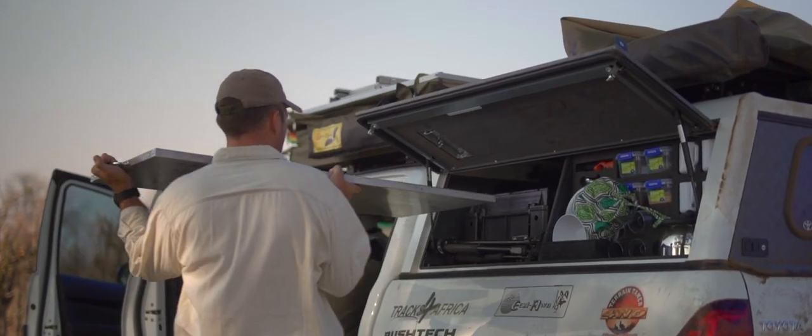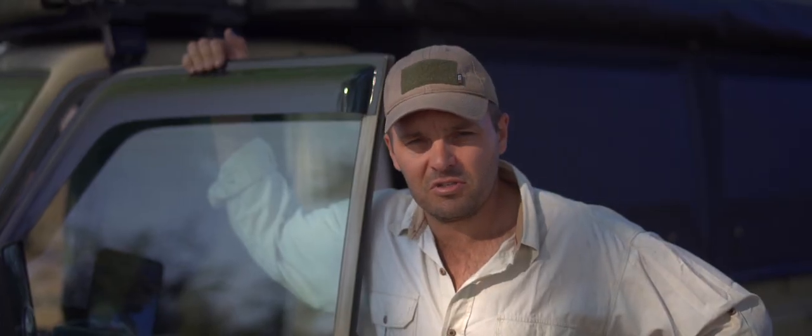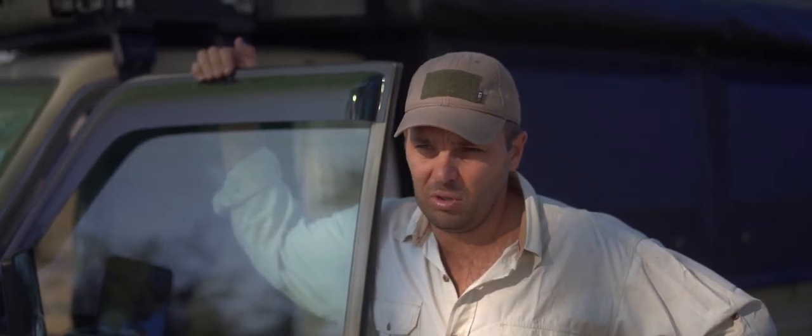We're leaving Dandari this morning. We're a little bit uncertain. We don't know if the road even exists today. So if it turns out to be too testing, we'll make a plan B.